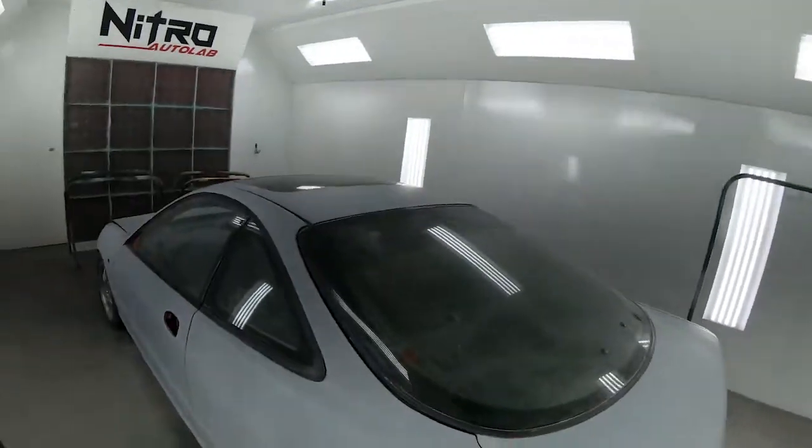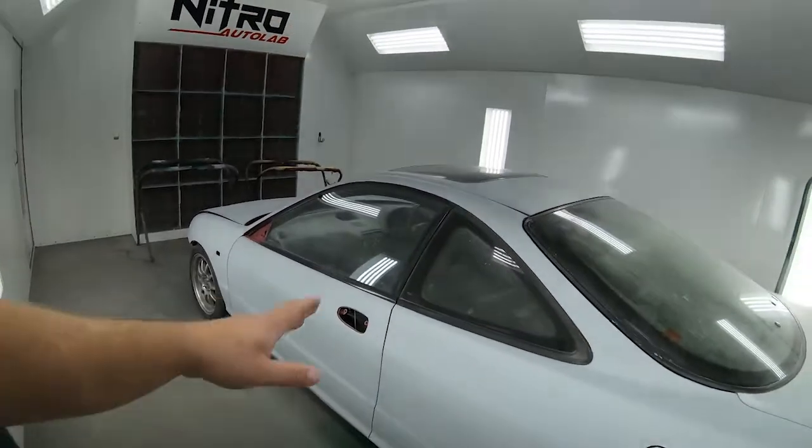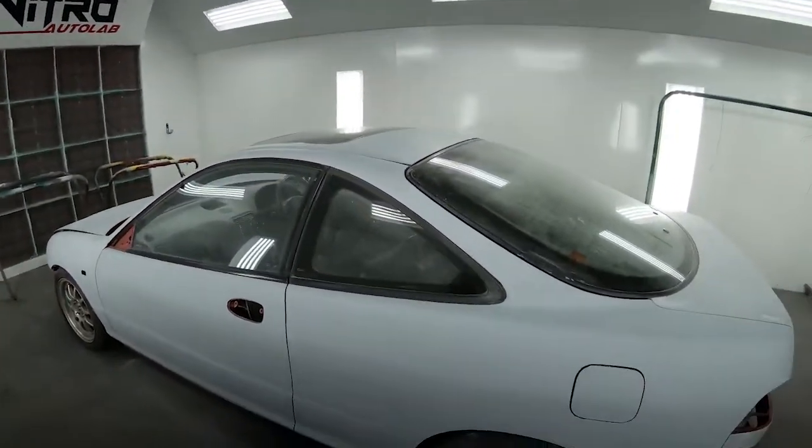Anyways, it gives us some time to cut in that rear jamb, get the lift gate back on. We got a couple other jobs out in the shop to finish up. So it'll be a few days before we actually start prepping on this car. So, but overall, bodywork turned out killer, guys. Really pumped about it.